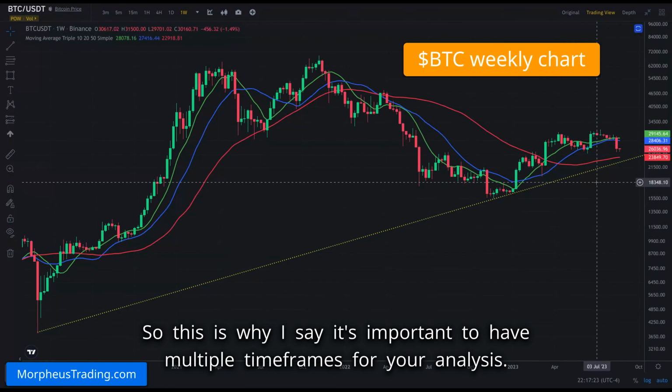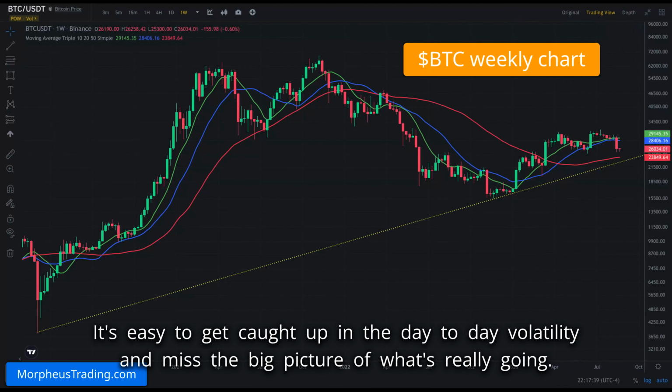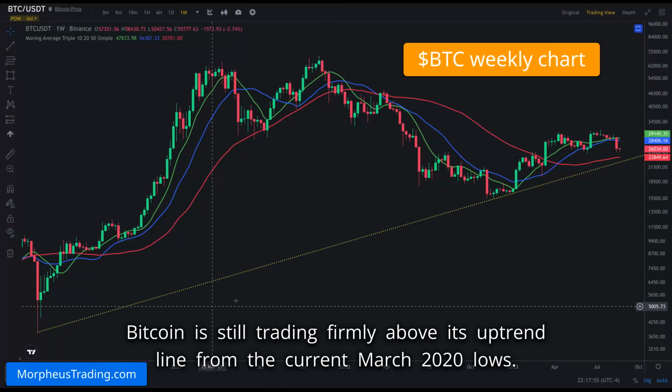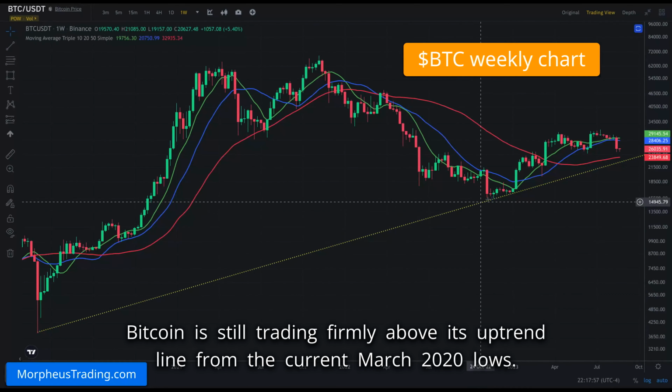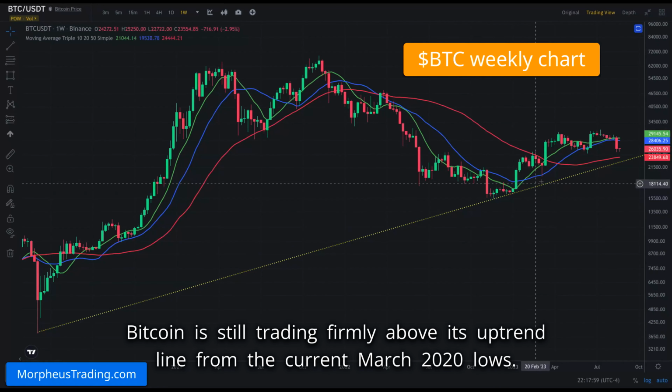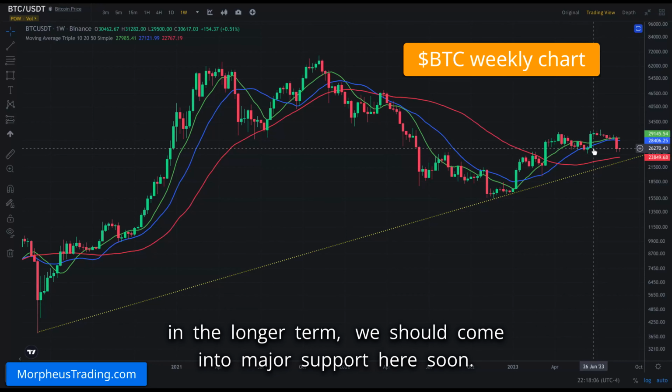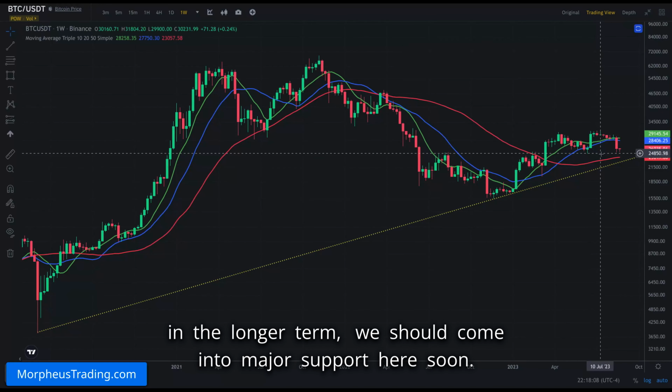So this is why I say it's important to have multiple time frames for your analysis. It's easy to get caught up in the day-to-day volatility and miss the big picture of what's really going on. Bitcoin is still trading firmly above its uptrend line from the March 2020 lows. And that's significant because it means that even though we might see shorter term weakness, in the longer term, we should come into major support here soon.